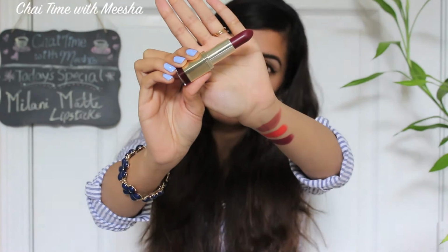Next one up is called Matte Love, and this makes me think of a velvet holiday shade. It has a bit of berry in it, burgundy in it, and it also has a brown undertone to it.